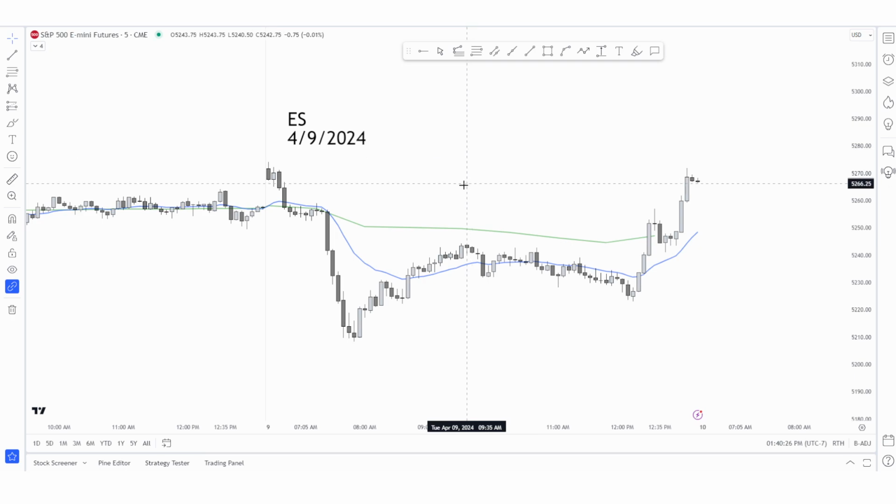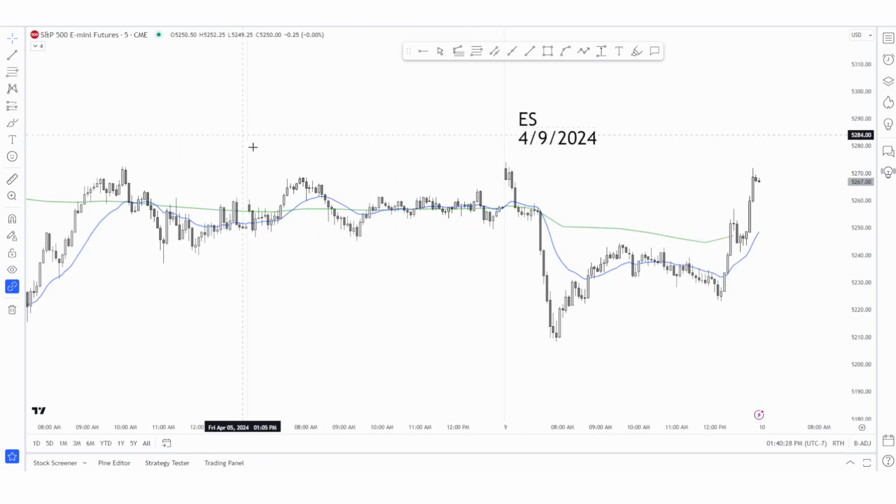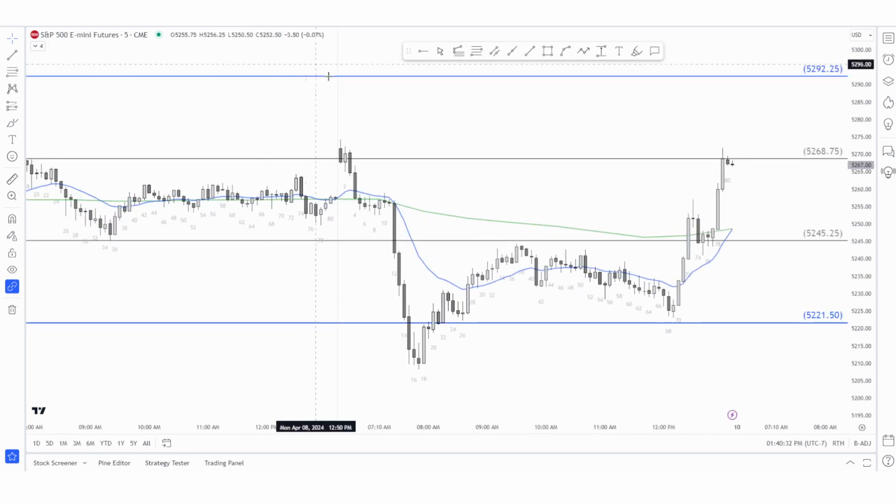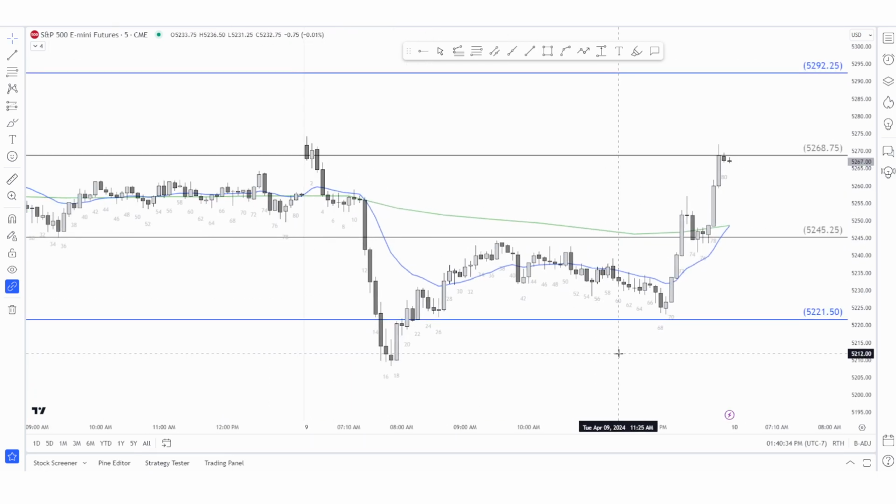We finally had some volatility expansion, so that's nice. Tight range yesterday, like 20 points. Broke out, that move was met, and then we retraced. So I think it was a pretty good day.